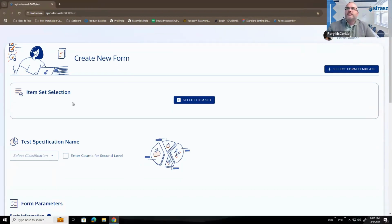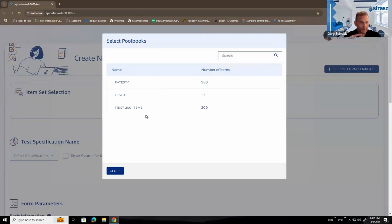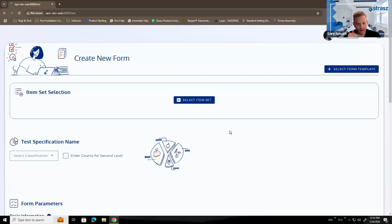Sure can. Great. Okay, so a user will come in here, and right now this is connected to our Pro item bank through APIs, as Rory was saying, and we have that concept of a pool book. So you can select a list of items from a pool book that you have available and select those. I'm going to select a template first, so you can put all your information in here and save them off as a reusable template.